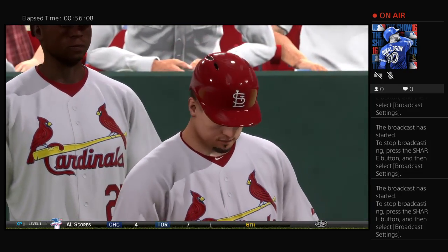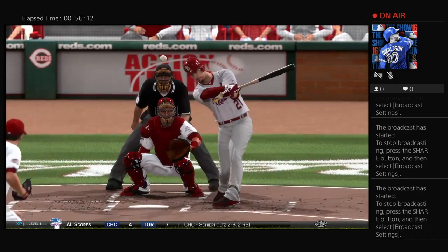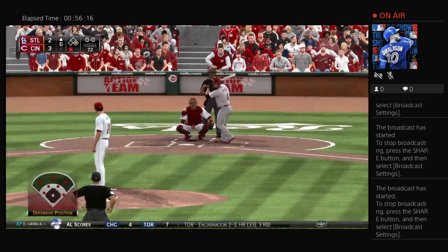Boy, we always talk about pitch speeds from pitchers. How hard are they throwing the ball? How hard was that ball hit back up the middle? Way harder than it was thrown, I can guarantee you that.